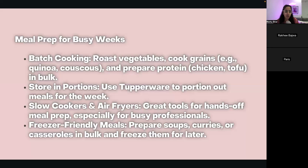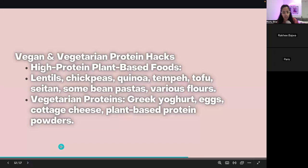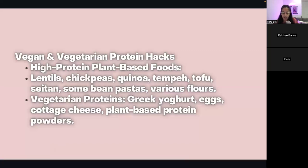So once we get to that point, we can do freezer friendly. You can freeze it, etc. So when we're thinking again of vegan and vegetarian protein foods, again, it's the same stuff, repetitive. But I don't know if you have tried any of the bean pastas yet, Paris.